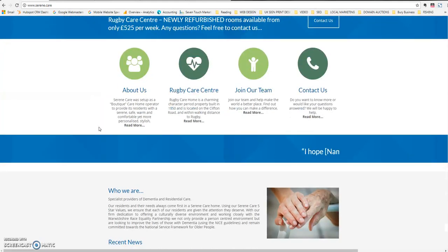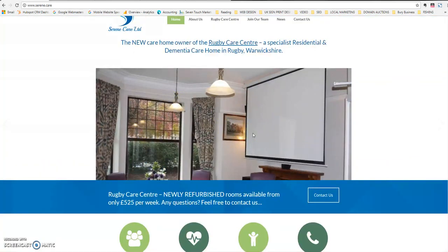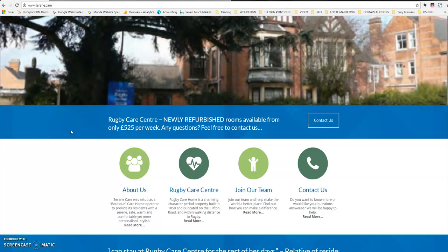It just lacks authority and credibility, really. Although you do have these images in the slider, they're not the best images, if I'm honest. I will show you a comparison as to what I mean. It needs more authenticity on the site. If you imagine the people that are going to be visiting your website are probably the families of the people that are going to be staying there. So they need to be really assured that this is the place for their family member.